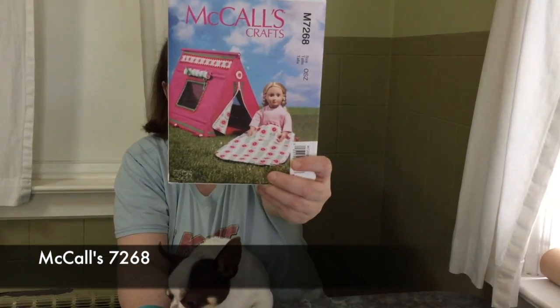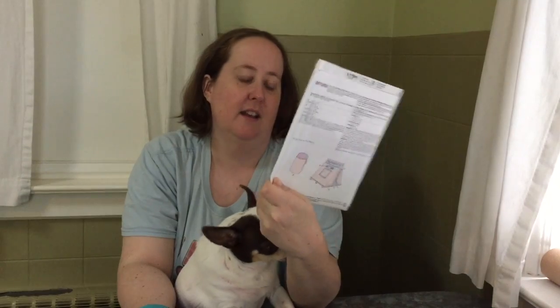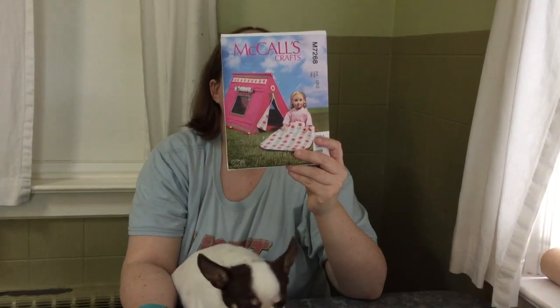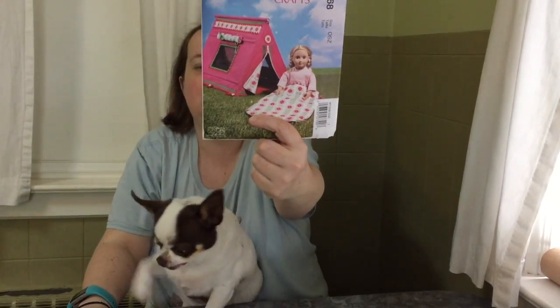It's McCall's 7268, and it is a tent and a sleeping bag for the doll. And I think I'm going to make this one for Christmas, and I think I'm going to give it to Kit for Christmas from us. I don't think I'm going to give it to Sadie. It's just so cute. Thank you, Dewey. And it uses cotton and pre-quilted cotton and canvas, all of which I have in my stash. I actually have this great flower canvas that I purchased on clearance that I think would be awesome for the tent.